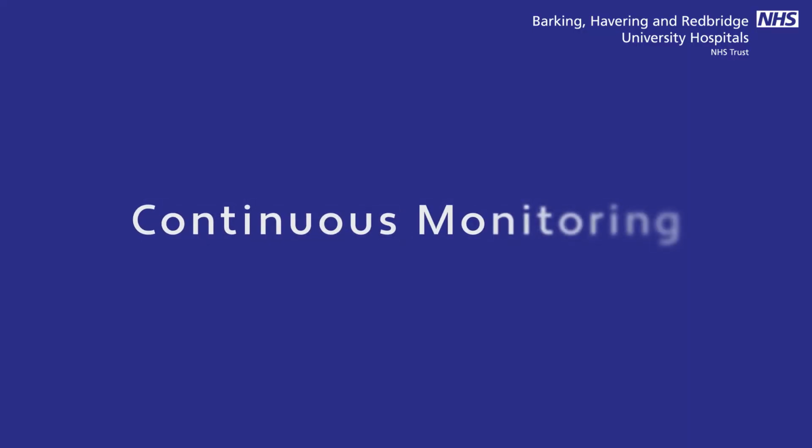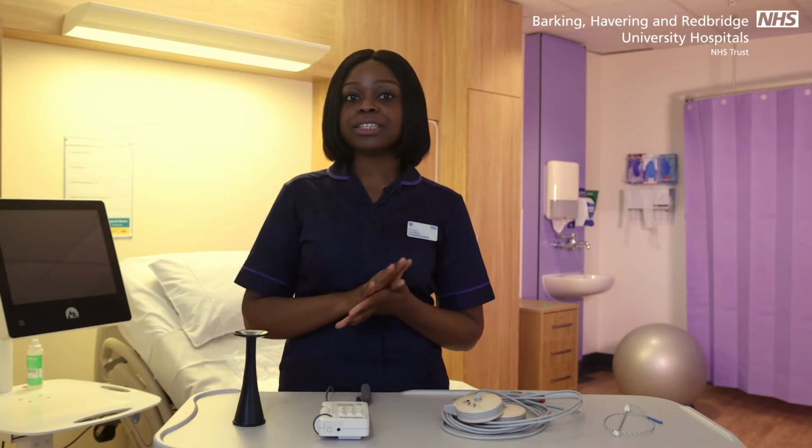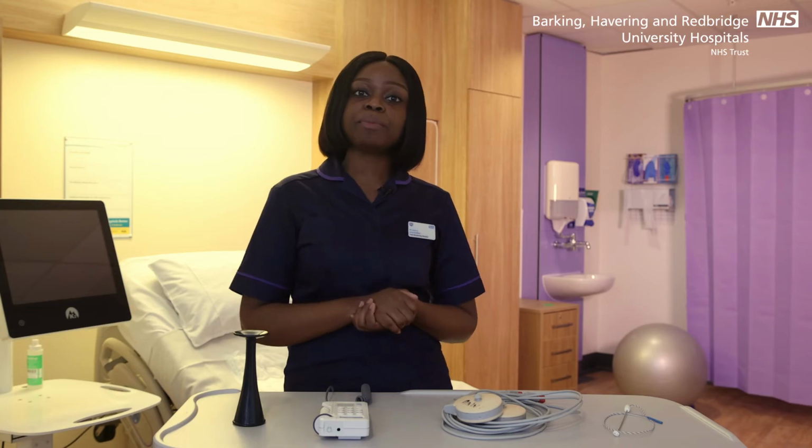So what is continuous electronic fetal monitoring? This records your baby's heartbeat as a pattern on a piece of graph paper, which is called cardiotocography, shortened to CTG, or as a trace. The midwife and the doctor will interpret the trace to get an idea of how your baby is coping with labour. They will be able to explain their findings to you.